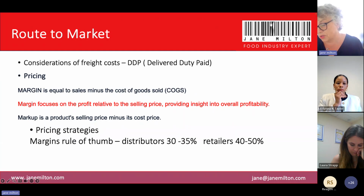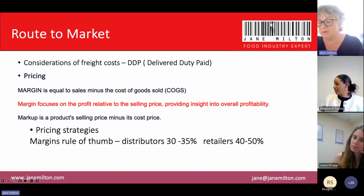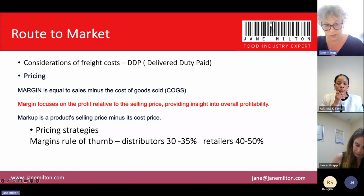We would always tell people to talk about margin, and most distributors here will be talking to you about margin too. But if anyone says markup, sometimes they're just using the wrong word. But make sure you clarify with them what it is, because markup is the selling price minus the cost price, which gives you no indication of how profitable that product is going to be for you. So you really want to be looking at margins with them.